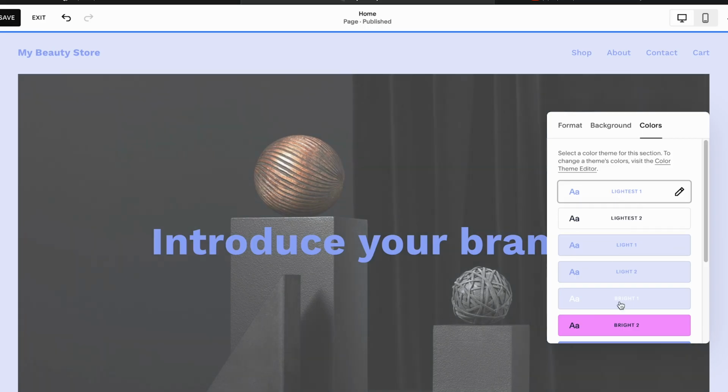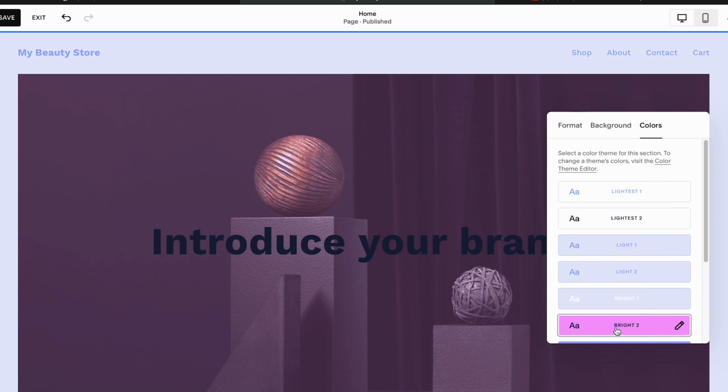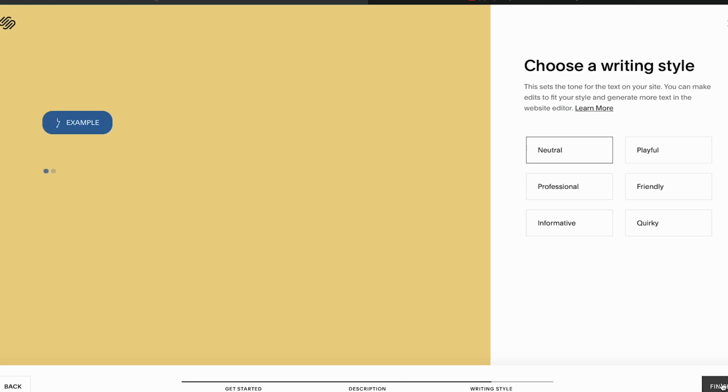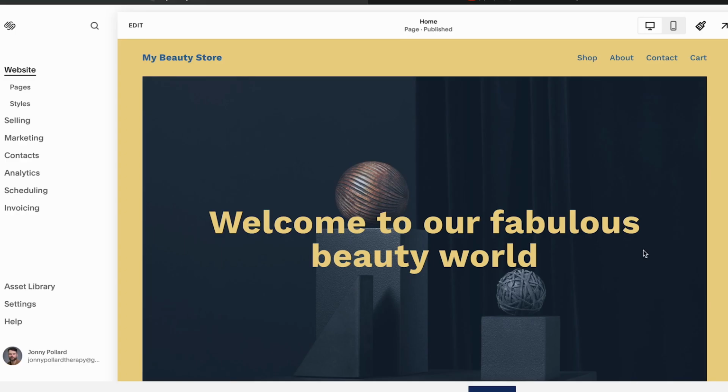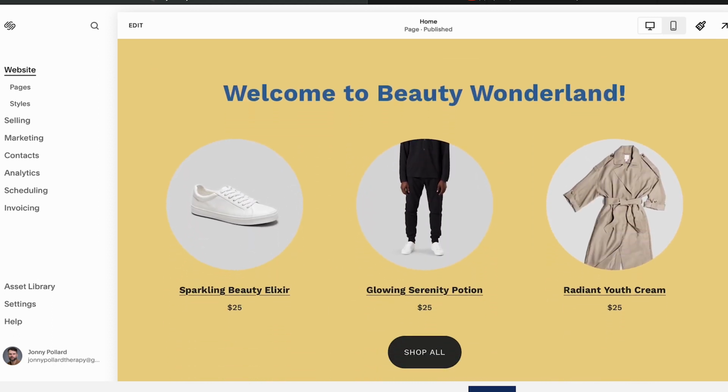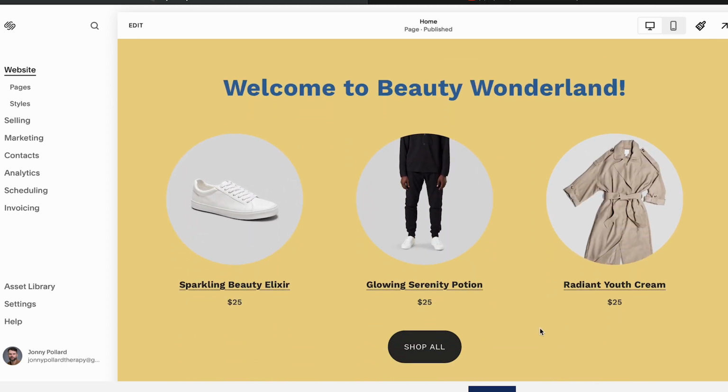And thanks to its new AI-powered Blueprint feature, Squarespace can do quite a lot of the design work for you. With Blueprint, you enter a few details about the type of site that you'd like to build, specify some design preferences, and Squarespace will use this information to automatically create a draft of your website.